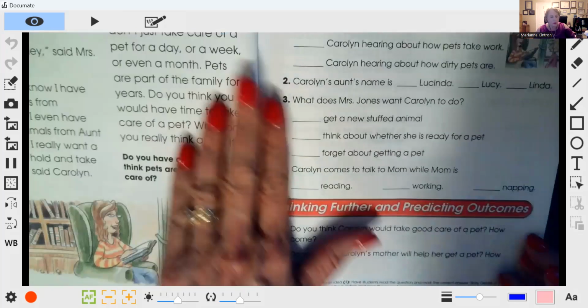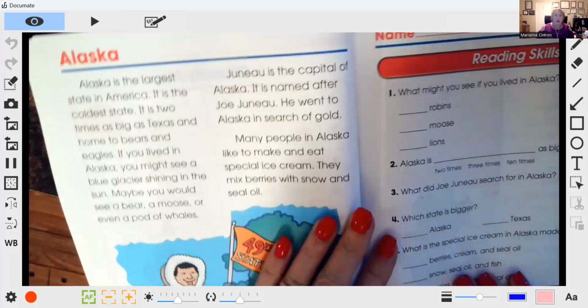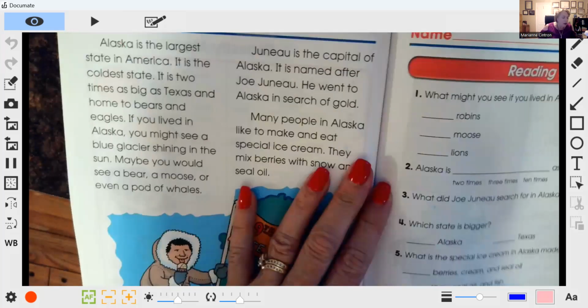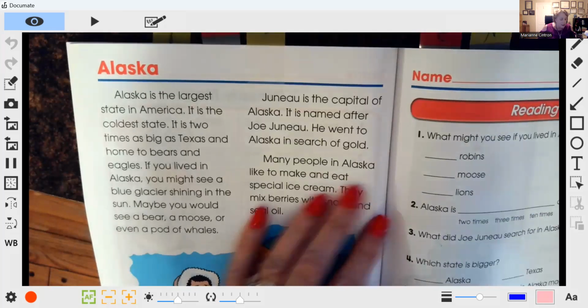So I do one of those every tutoring session. Then jump to the history stories. Alaska, or geography, I don't know what you want to call it. Alaska is the largest state in America. It is the coldest state.